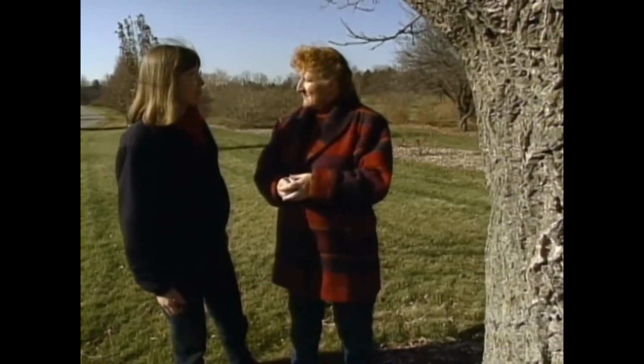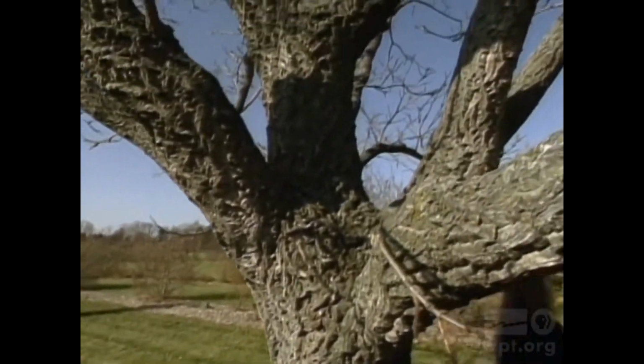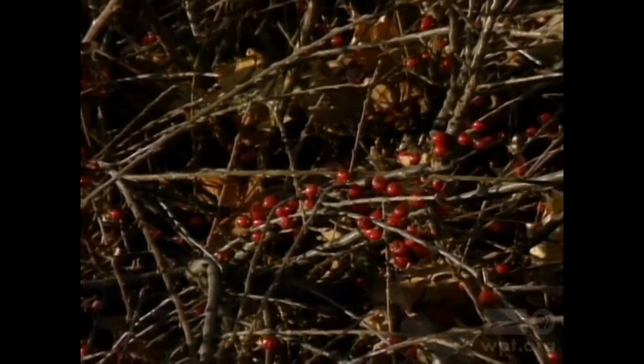Now, this tree and the juniper are fairly open and casual. What about something for a more formal garden? Oh, there's lots of plants we could choose from. Let's go look. This is a cotoneaster. It has beautiful bright red berries that add a nice touch of color to a winter garden. But that's not the only reason to plant this, is it?